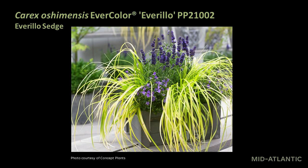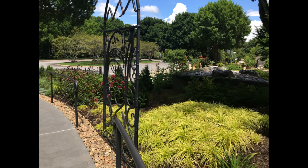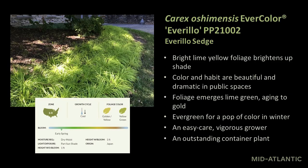While I have your attention, I know this isn't a green infrastructure plant, but it is worth mentioning that there are a number of health and economic benefits to having color in the landscape when the rest of the plants are going to sleep. The Evercolor series, with its varied colors, adds beautification to the landscape and increases property values by having an attractive landscape. Additionally, there are reduced healthcare costs and therapeutic effects associated with gardening. Everillo is featured here and is a favorite among our customers for its lime green foliage that brightens up shady areas of the garden.